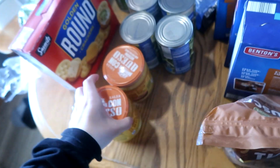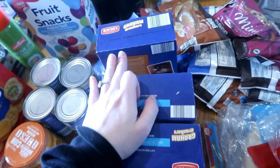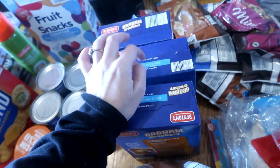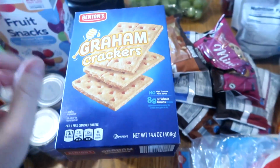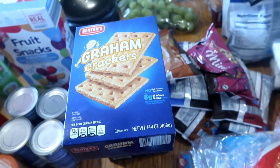I also got 4 boxes of graham crackers. One of these must still be in the car, but I got 4 boxes because of a Lunch Lady peanut butter bar that the kids really like that I make when I put it in their lunch boxes. But we're also going to be making gingerbread houses out of these graham crackers with some of my nieces and nephews this month.